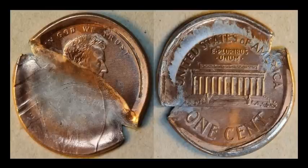Now, this is probably something you won't see come out of a roll. You just won't. But it's an undated Lincoln Memorial cent. It's broad struck, but also has a partial, what do you call it, brockage as well. So, pretty interesting. There were a few planchets overlapped on here, or maybe a struck coin and a planchet. It's a pretty wild and very unique coin.